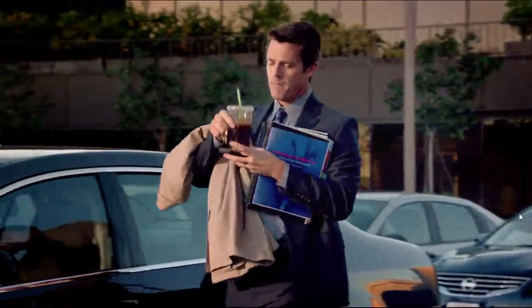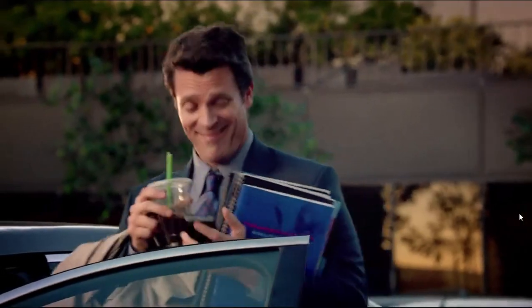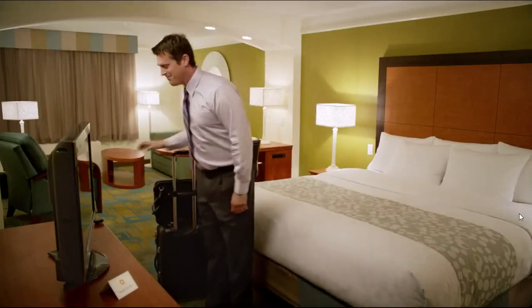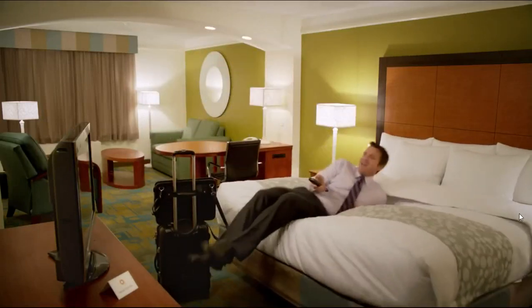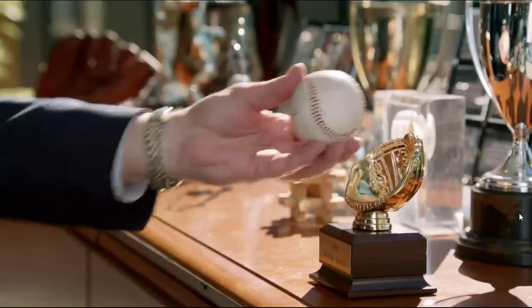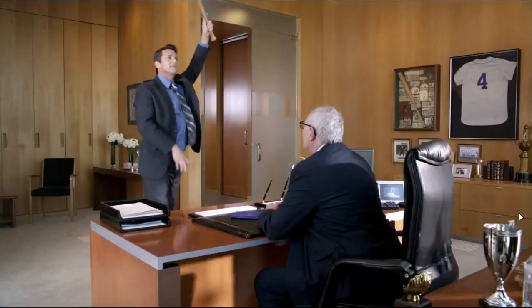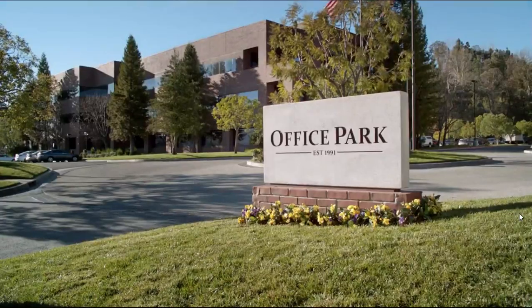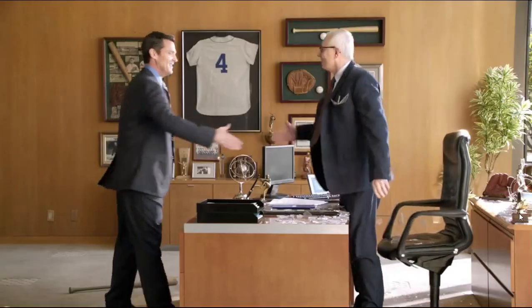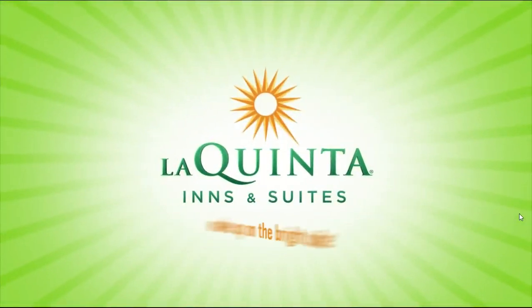When businessman John Matthews books at LaQuinta.com, he gets a ready-for-you alert the second his room is ready. So he knows exactly when he can relax and refresh before his big meeting. And when he's relaxed, you know what John does? Nice work, Matthews. He knocks it out of the park. La Quinta Inns and Suites is ready for you, so you'll be ready for business. The ready-for-you alert only at LaQuinta.com. La Quinta.